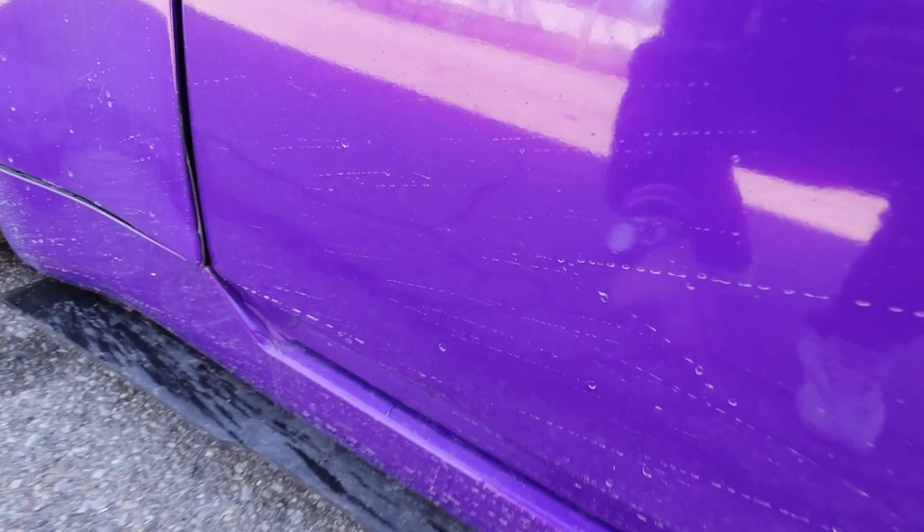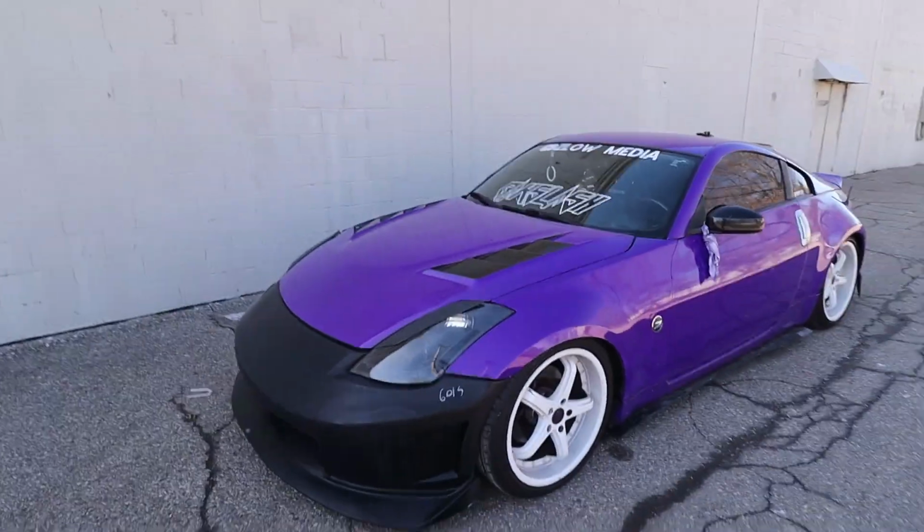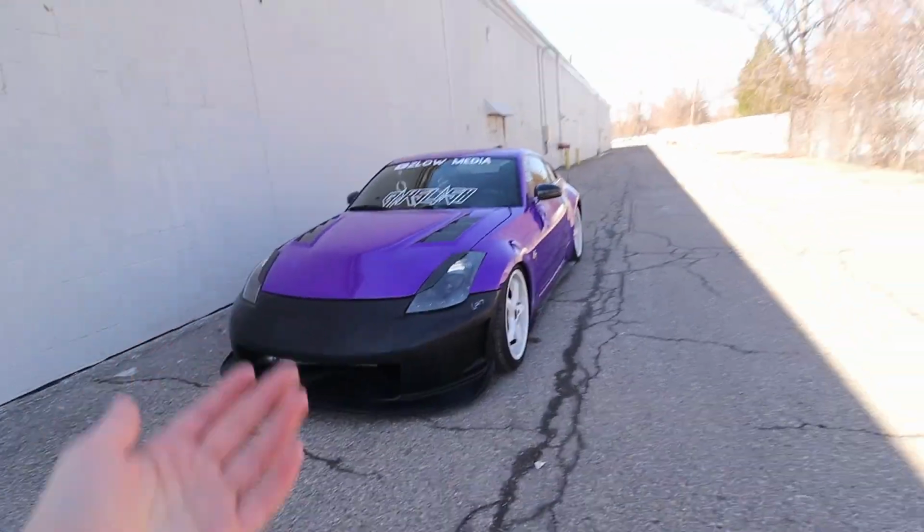Man, this car is disgusting, man. She needs a wash real bad. Y'all can't catch me lacking like this. It's so dirty, but it looks great.